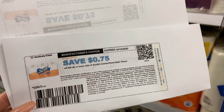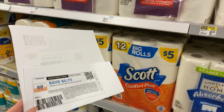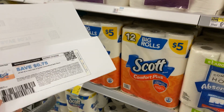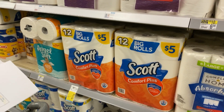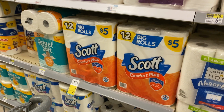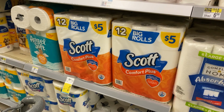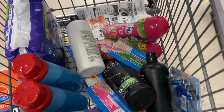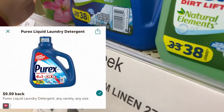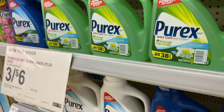Remember guys, when it says limit one coupon per purchase, that means it has to have one coupon per item. After that, it will state the limit on here, which this one doesn't have. So I will be grabbing seven of these using seven 75 cent paper coupons and a multi-brand digital, which once again, I'm not gonna be 100% sure which one's gonna come off. So let's add seven and grab it and add it to our cart. Gang, I am gonna switch out the Purex Crystal because guess what? We have a 50 cents Ibotta rebate on the Purex liquid. So I'm gonna grab the liquid.